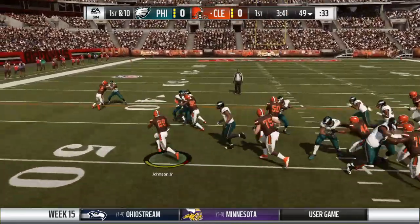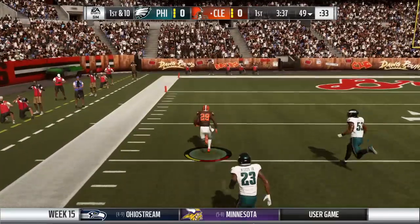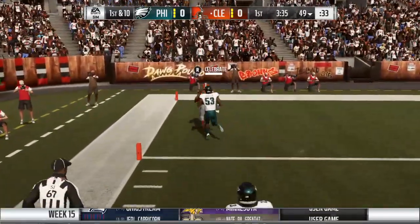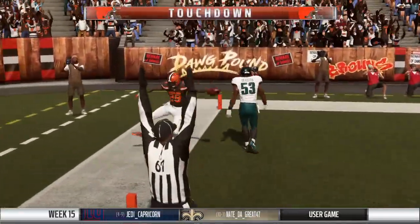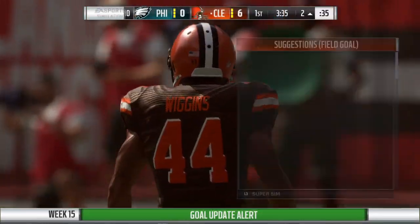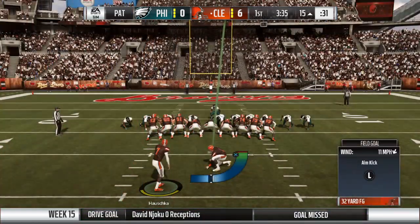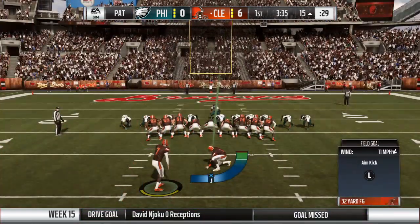The first down carry here for Johnson. Finding room inside the 40. 20, 10, and all the way in. Touchdown, Cleveland. Duke Johnson hitting double digits with his 10th touchdown of the season. And the Browns have taken the early lead.